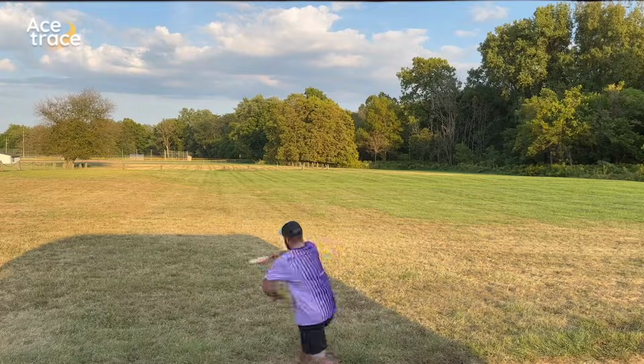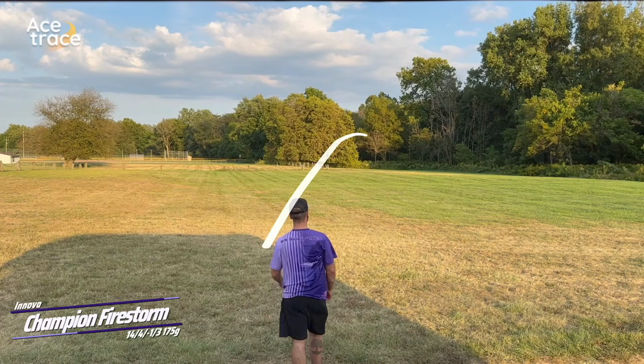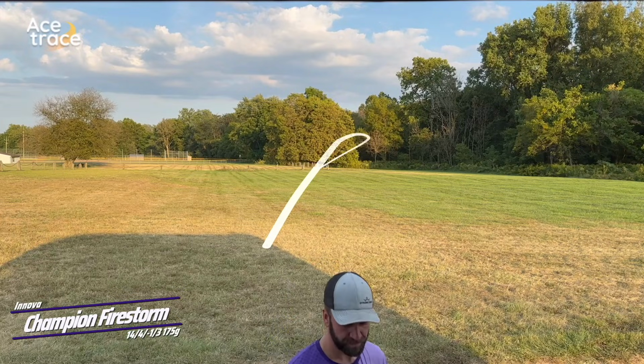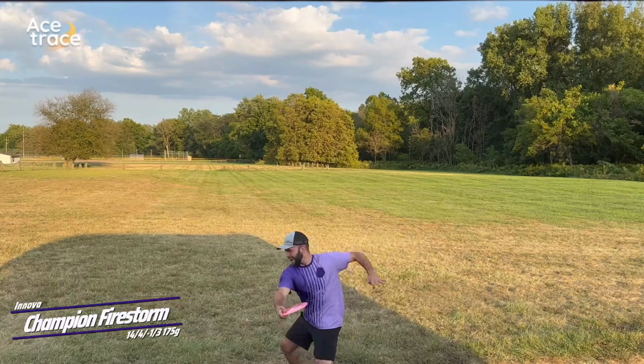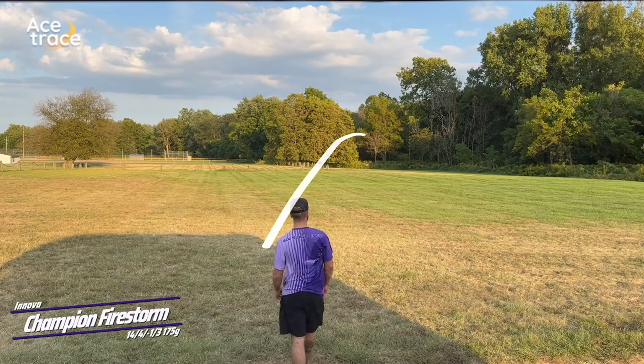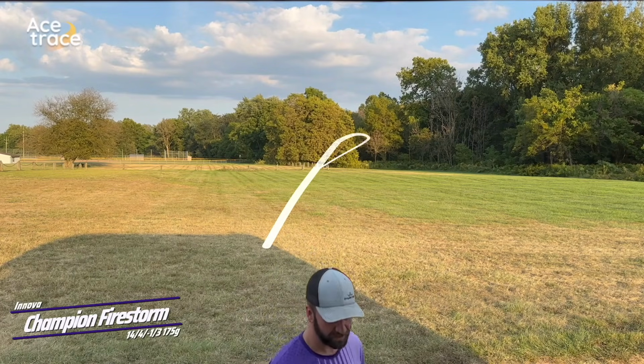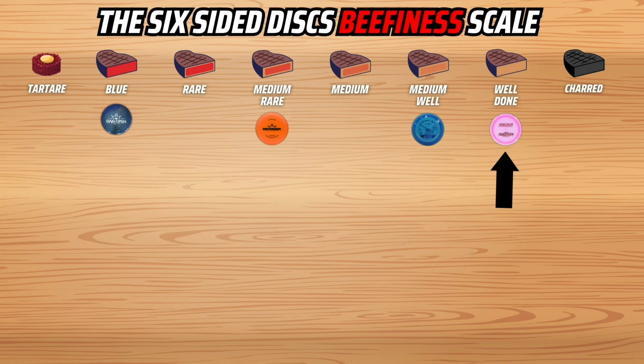So, super overstable, right? Well, again, in the context of today's discs, not really, because it gets a hint more turn than the Catapult, pushing right before finally finding that fade. And I guess that makes sense. It does actually say that it has -1 turn. But compared to everything else that we tested for this video today, the Firestorm is a ruined steak. Well done. But yes, only just well done. There were actually 2 discs in this comparison that would be a completely charred, inedible hunk of burnt meat.